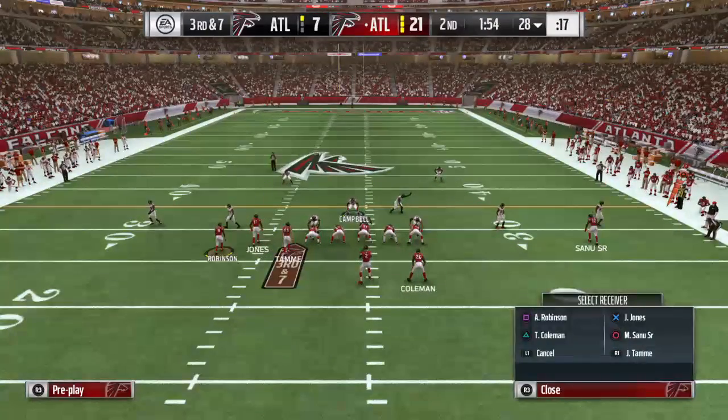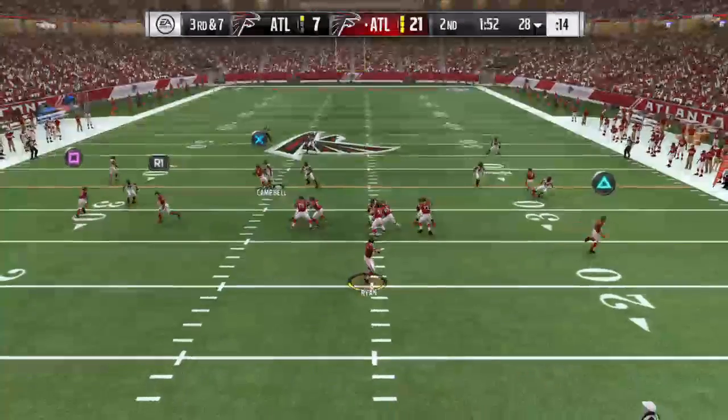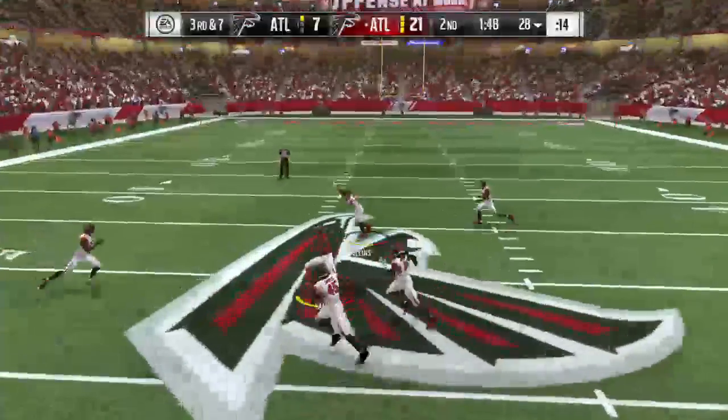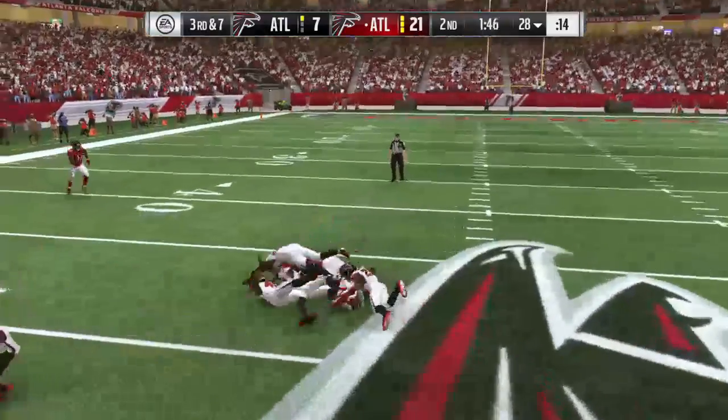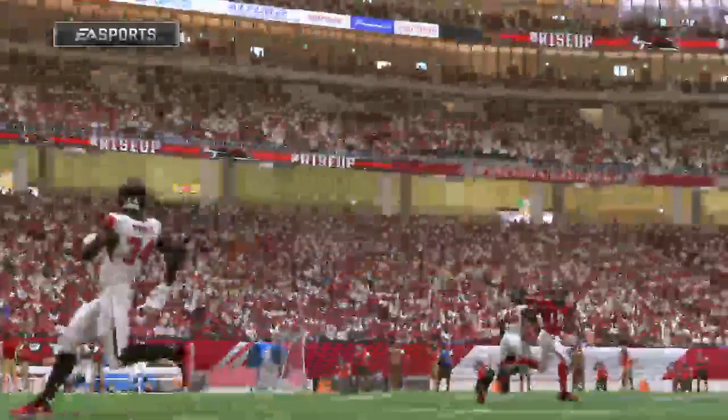Looking to jam the receivers at the line here. Press coverage, look defensively. On third down, Ryan. He's got Sanu. And he'll be taken down, but not before he gets into enemy territory.